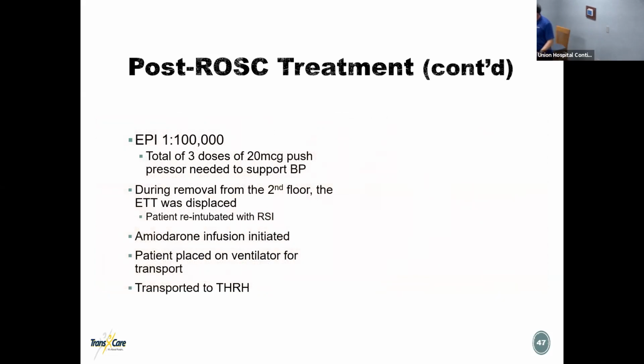So additional treatment, we did end up having to give him 3 rounds of push pressor epi because his pressure kept tanking. At this point, we're still in the bedroom trying to get him to stabilize, package for transport, and figure out the safest way to get him down from his location, down the spiral staircase and so forth. While he was being moved down the staircase, his ET tube did come dislodged.